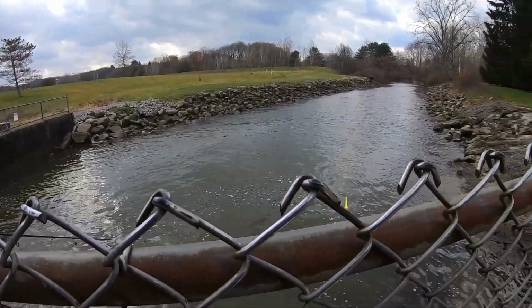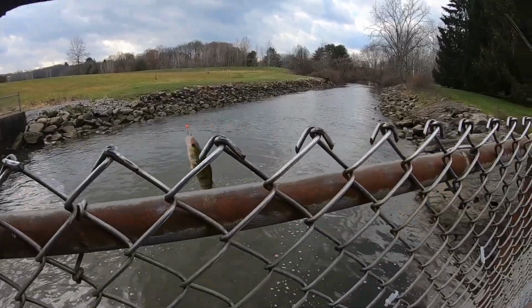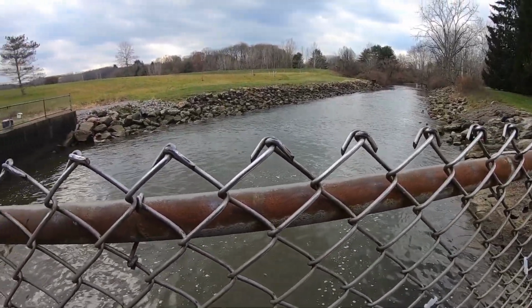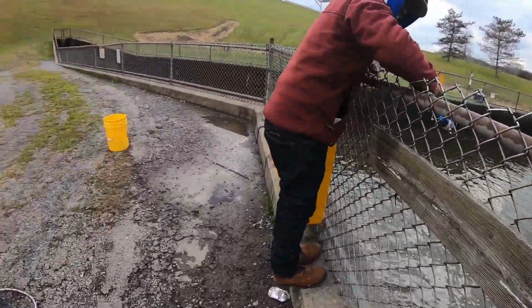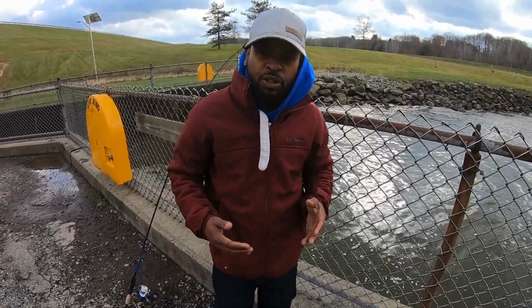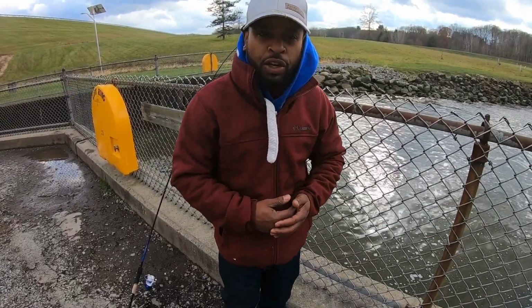Oh my god. Finally found one and it's 3 inches. Another aquarium fish. Alright guys, we've been trying to catch perch, excuse my French, perch, and some different other species over here at the spillway.